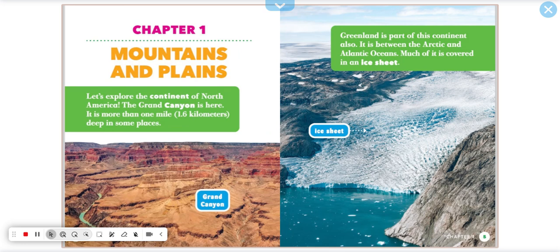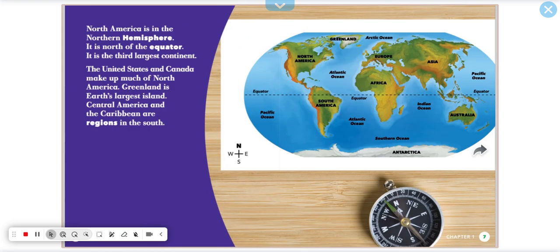The Grand Canyon is here. It is more than 1 mile or 1.6 kilometers deep in some places. Greenland is part of this continent also. It is between the Arctic and Atlantic Oceans. Much of it is covered in an ice sheet. And funny enough, Greenland is covered in ice, and there's a country called Iceland, and it's covered in lush green, like grass and trees and plants. So we kind of got those names backwards. So Greenland covered in ice, not green.